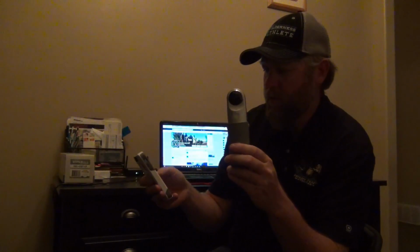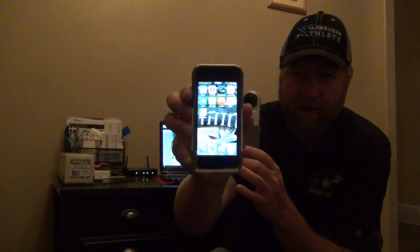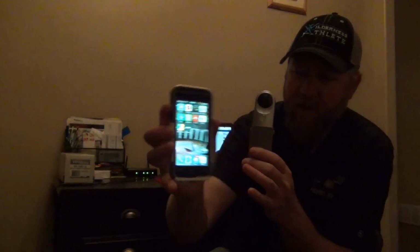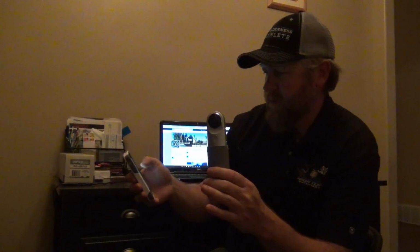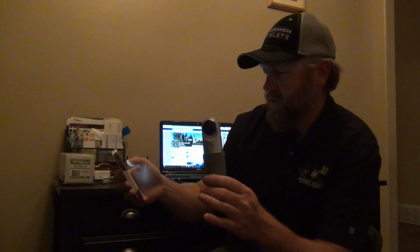So the key with this is you've got to be able to link it to your phone, and the newer iPhones are no problem. Of course, it's an LG product, so it's made more for the LG smartphones, but we are able to download this 360 app there, if you can see that. The first step with this is, number one, you've got to make sure your Bluetooth is on.